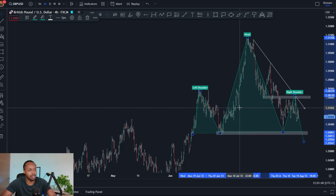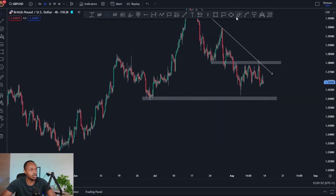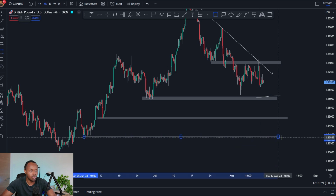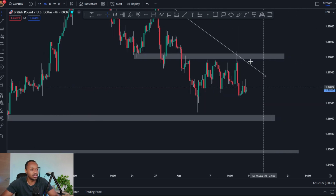It's not the cleanest pattern, but it does kind of fit the mold. And I'm looking at this bearish trend continuing back into these lows, and then of course we've got some lows here to target, and potentially even further down here as well. So these are the next targets I'm looking at for pound USD to trade towards. In terms of entries, again, you probably want to see price come back up to that particular area where I entered.